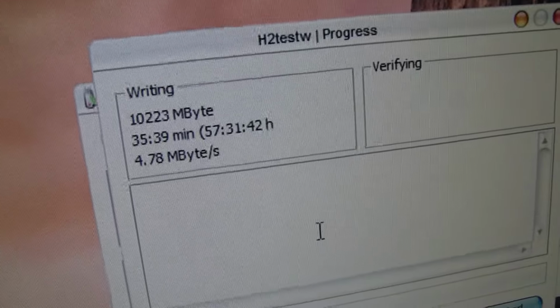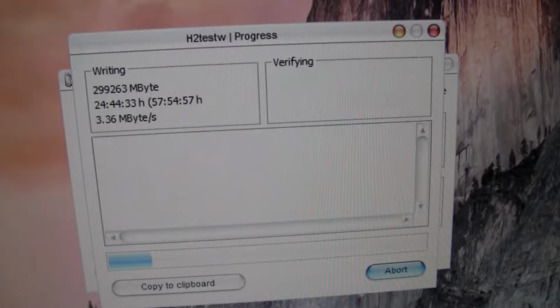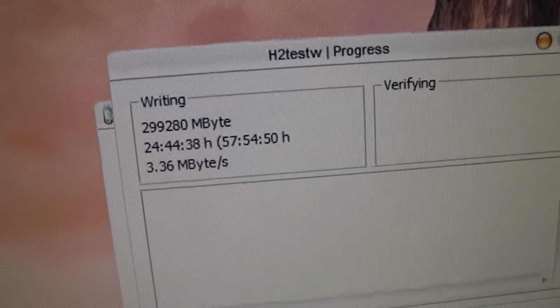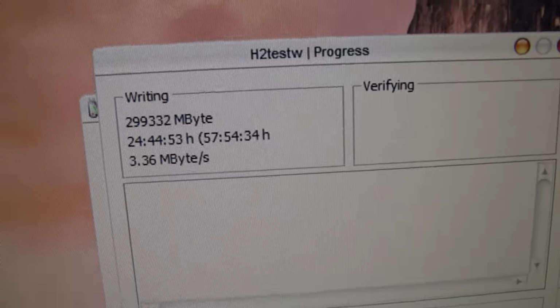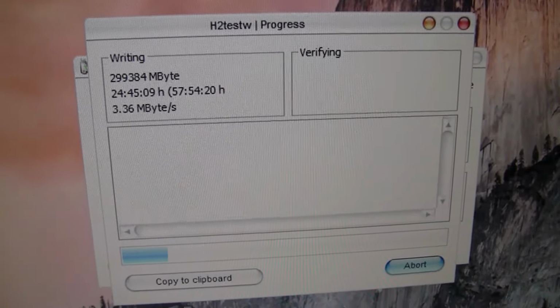It's not doing too fast. It's quite a bit slower than the other flash drive was. It's over 24 hours later now, and it's going even slower now. That's really slow for a USB 2.0 flash drive. So even if this was a 1 terabyte drive, I wouldn't want to use it just because it's so slow. So this is going to take at least 3 more days to finish.